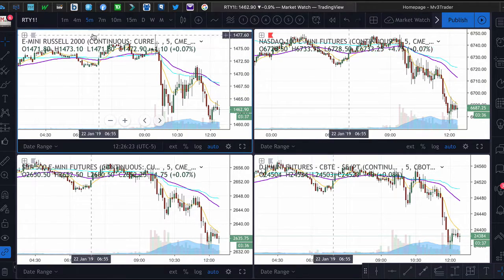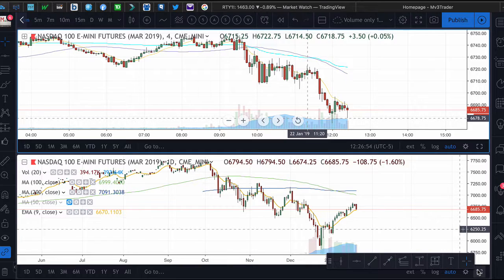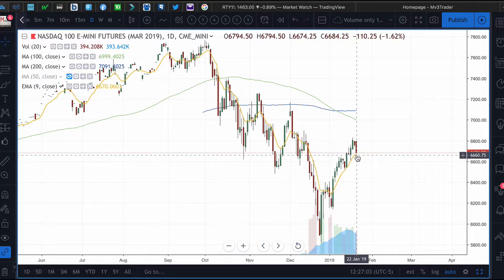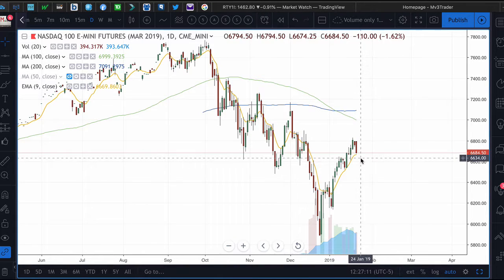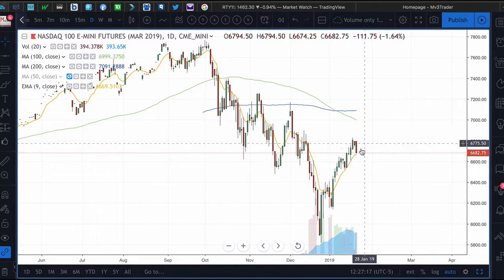I was looking at Nasdaq for the most part of the day. All right, so looking at the daily, you can see we had a nice little move, trading back down to the daily 9 EMA. Retesting that moving average again. I'll be watching to see how we react to the daily 9 EMA throughout the rest of the day.